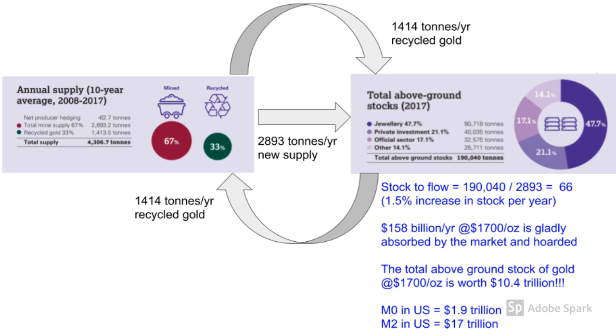But one might say, that's all well and good, but you can't compare gold against dollars. Gold just sits there, whereas dollars rapidly circulate. It's the amount of money times the velocity of money that powers the economy. Okay, fair enough. Let's now look at the rate of circulation of gold.